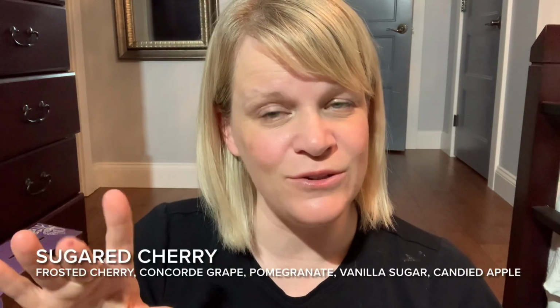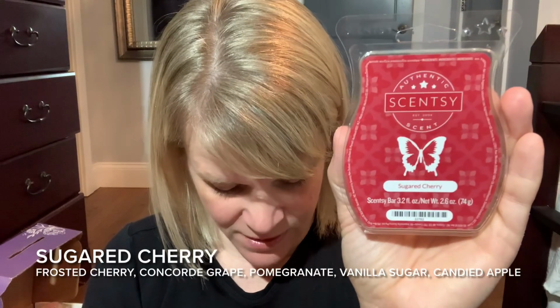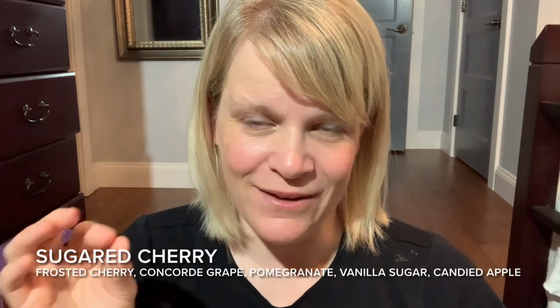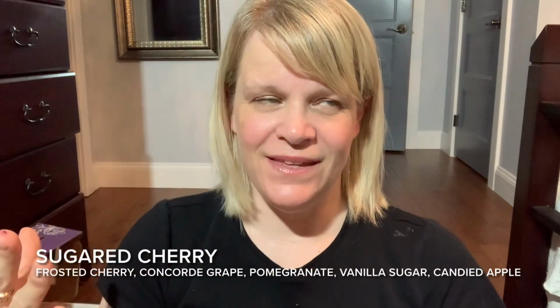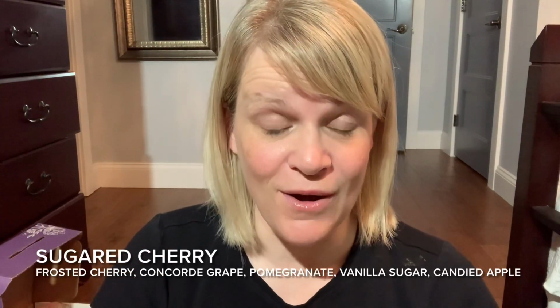It is Sugared Cherry from probably like 2017, 2016 time frame. Frosted cherry, Concord grape, pomegranate, vanilla sugar, and candied apple. There's a little spice at the beginning, like on the top. And then as you breathe in deep, it kind of goes more cherry. It's definitely a lot lower intensity than wild black cherry, don't get me wrong. This is very tolerable, but you still have to like cherry.